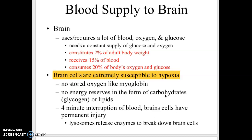In the muscle, we have myoglobin. It stores oxygen. In the brain, there's no energy reserves. There's no glycogen or lipids hanging out. So the brain needs a constant supply of blood that comes with oxygen and glucose.